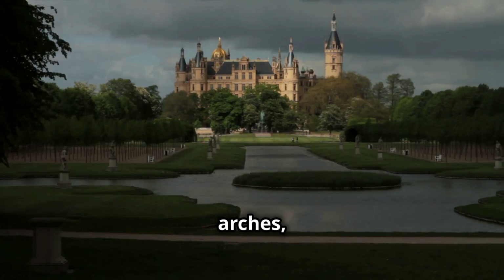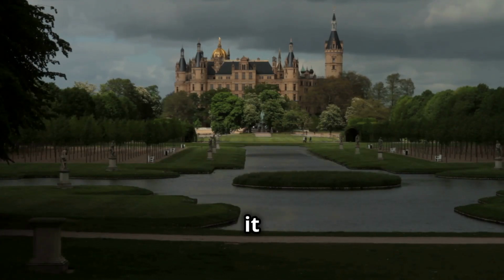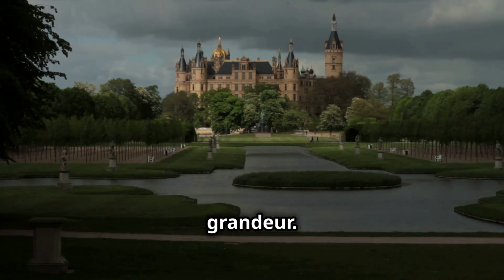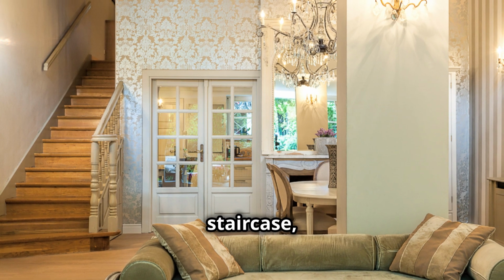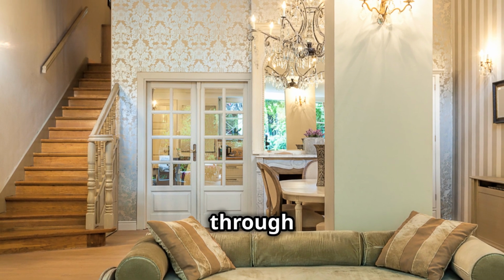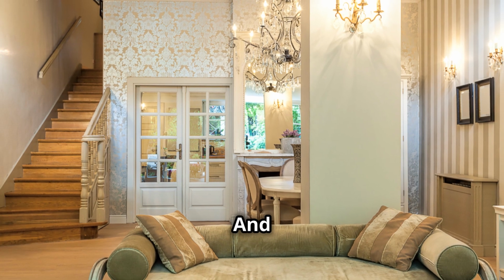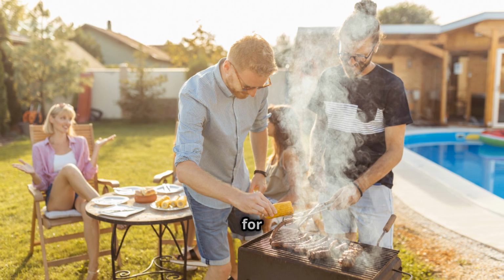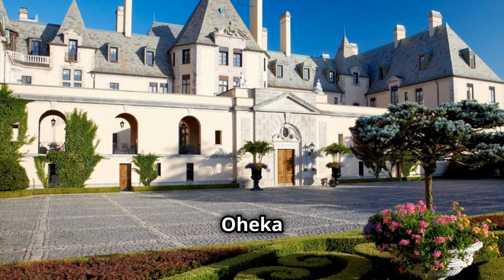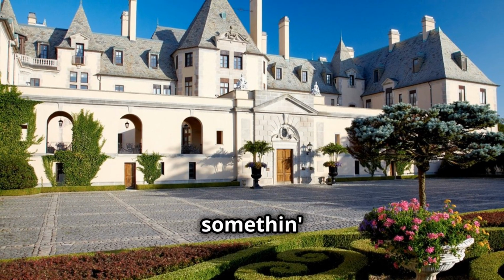Those elegant arches, the manicured gardens that stretch as far as the eye can see, it just screams romance and grandeur. I can just picture a bride walking down that grand staircase, the sunlight streaming through the stained glass windows. Pure magic, y'all. And the grounds, perfect for getting lost in thought or hosting a party that will be talked about for ages.